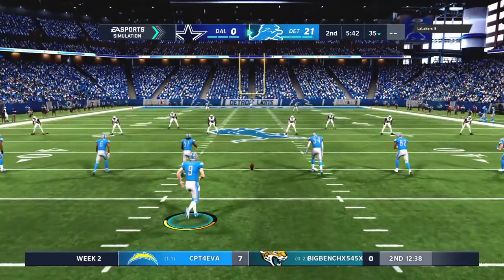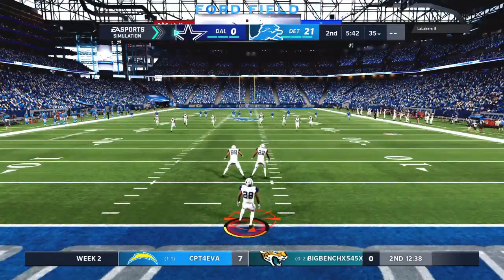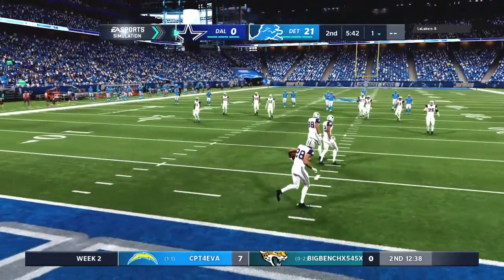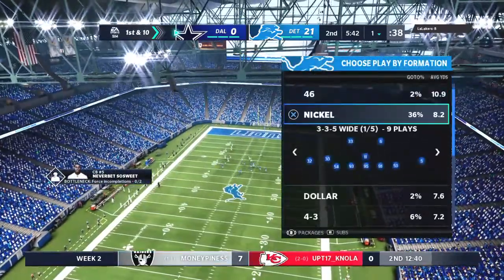The kickoff unit is out on the field, and they will send this one away. And a fair catch signaled for and taken successfully. The Cowboys take over 1st and 10.